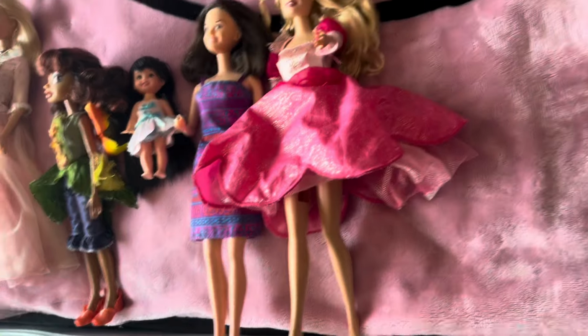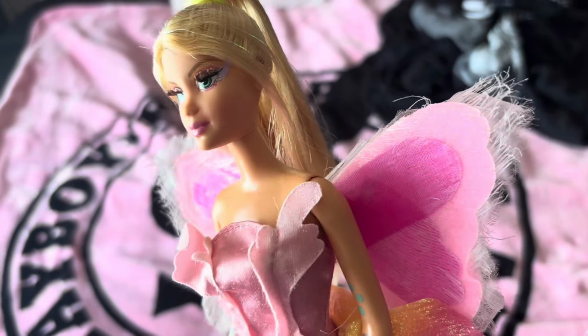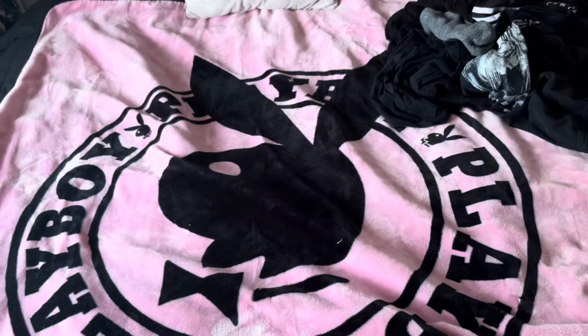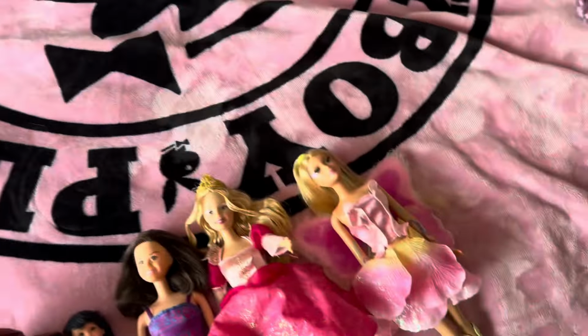And then we have our friend Alina from Barbie Fairytopia. Her wings are not perfect, but I don't know what the doll originally looked like out of the store. But at least she doesn't have a bunch of hair and trash stuck in them. I think that's a pen mark, so I don't think I can get that out. But yeah, her hair is a lot nicer now. It's a lot cleaner. It does look a little frizzy because it keeps getting caught on the wings. But yeah, she has her original top, her skirt, and her shoes. I don't know if she's missing anything else. Don't remember. But that's her.